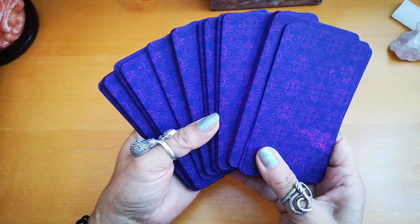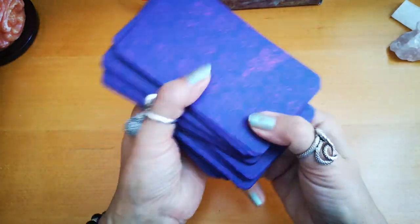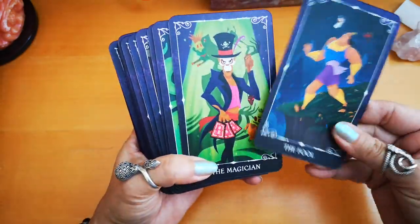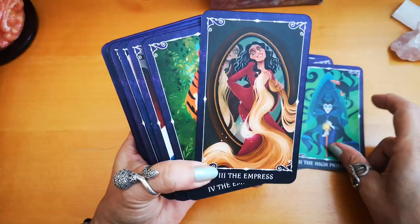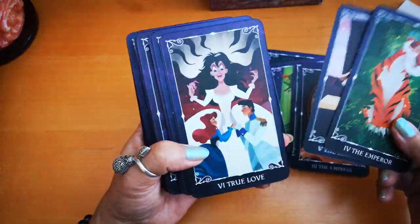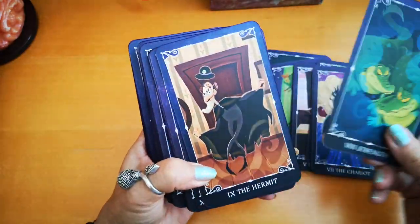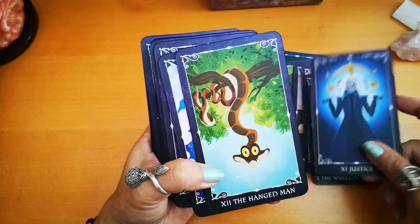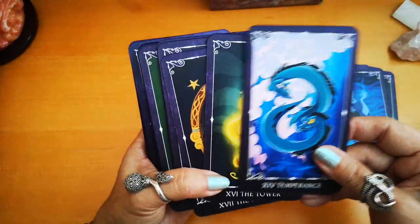Look at the cards like this. They look really beautiful. I love my edging, and the cards are so pretty with all these figures. I haven't worked with it, but I love it. I like it so much, and I like these decks that connect you to your inner child. I have a couple of decks from this style. Maybe I can show them together in one of my videos.